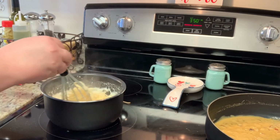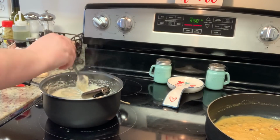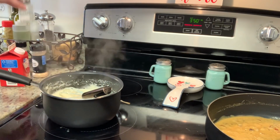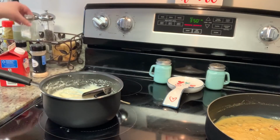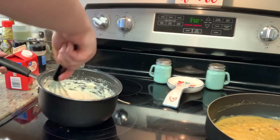Next, I'm adding in the smoked Gouda cheese, and I'm just going to whisk that cheese together. I gave this a taste and then adjusted the seasonings. As you can see, I felt like it needed a little more salt, just a little bit more cream to loosen it up, and then that's it. The grits are done.